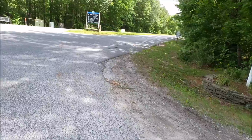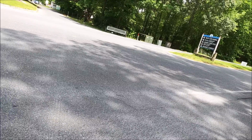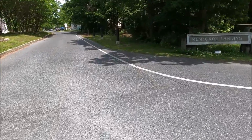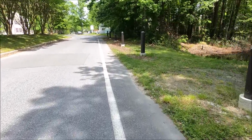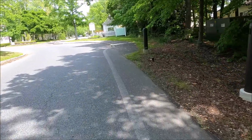So we're getting ready to turn into the yacht club now. All right, here we go. Yeah, the locals all wave to each other. The tourists that come in here, or the people that rent the houses week to week or whatever, they never do. So we can always tell who's who. So this section is Mumford's Landing, and this is where the yacht club is.